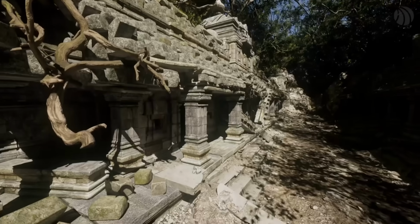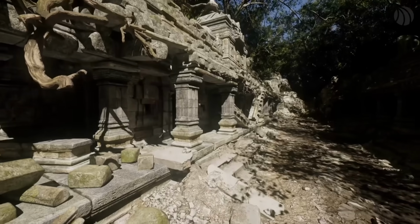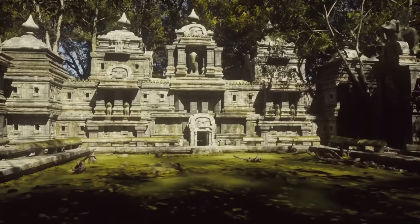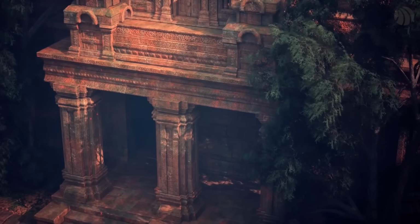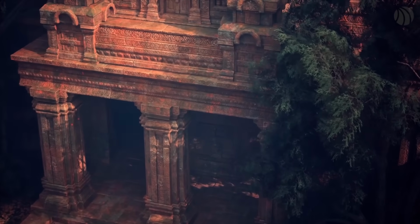The construction method employed was dry stone masonry, meaning no mortar was used to bind the stones together. Instead, the stability of the structures relied entirely on the precise fitting and weight of the individual blocks. While the fit is not always as perfectly seamless as seen in some Peruvian sites, the sheer size and placement of the stones are still astounding given the technology of the time.